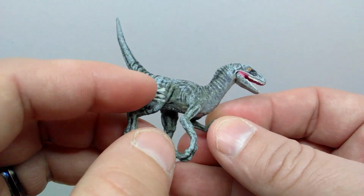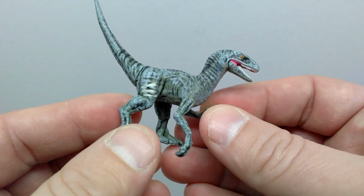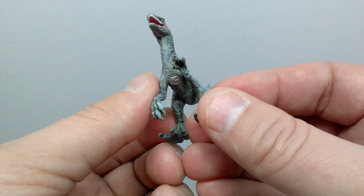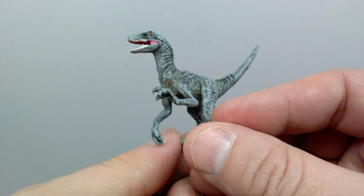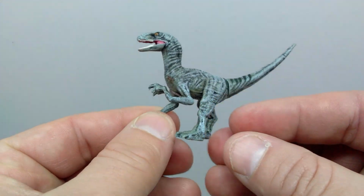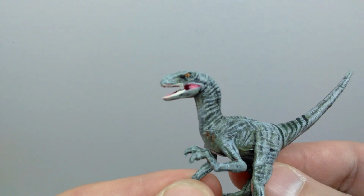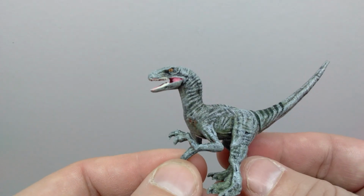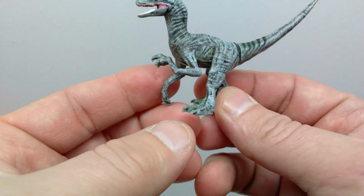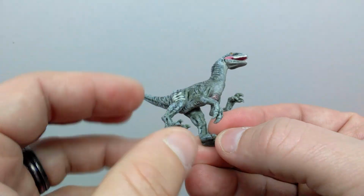We do have like the white kind of scars there on the leg, and I think that's about it. It looks like maybe we had like some red right here, like potentially an injury or something, but it's a little hard to really see. We have orange eyes with black pupils. We have pink on the inside of the mouth, and the teeth are painted with a white. But that's really about it, honestly. I don't really see any other coloration on this one.